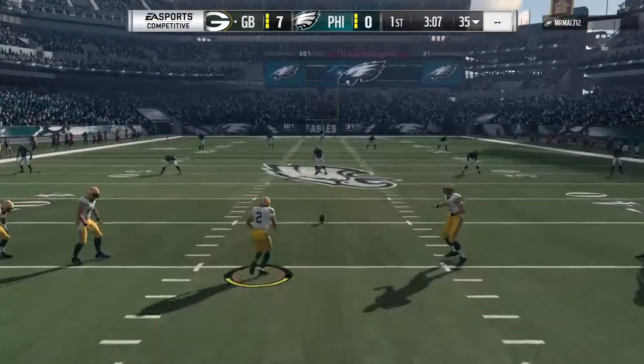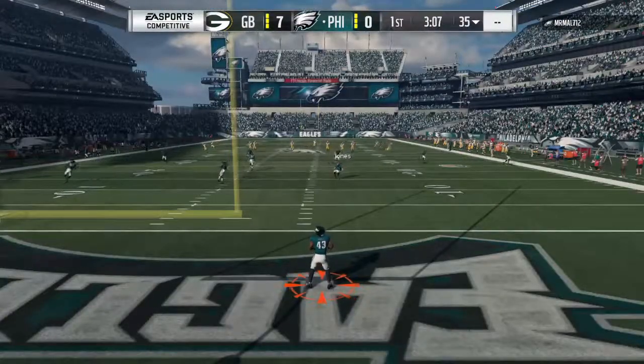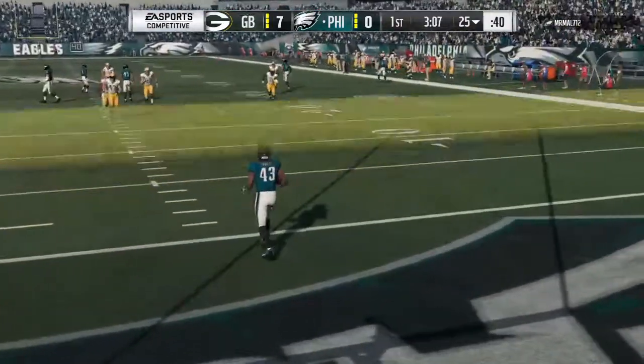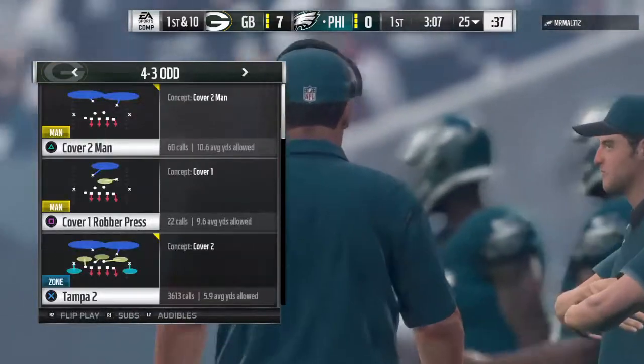Crosby on now to kick it away. That's fielded in the end zone. And he won't return this one. He'll go down to a knee, and they'll start at the 25.